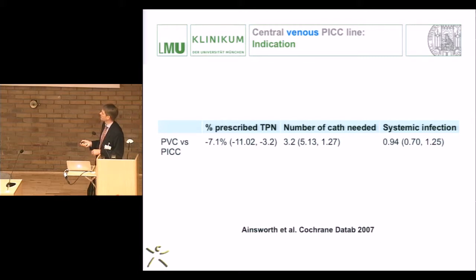indicated that PICC lines are superior with regard to parenteral nutrition because they achieved much more often the prescribed amount of calories through the higher concentration of parenteral nutrition that can be given through a PICC line. And the number of catheters needed was reduced with PICC lines, of course, as well. However, the number of systemic infections was not different regarding peripheral venous catheters and PICC lines. So this is, I think, an interesting finding. I'll come back to that in a minute.